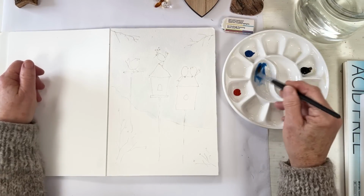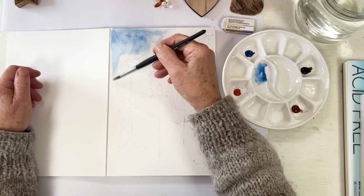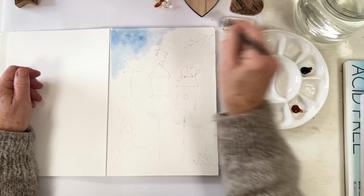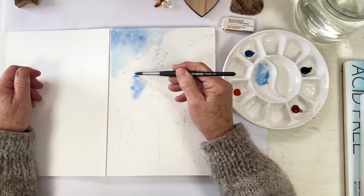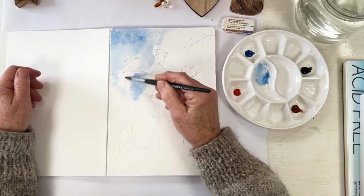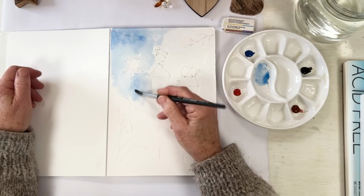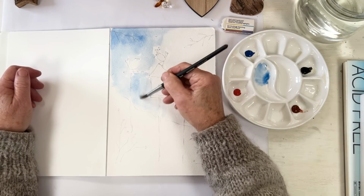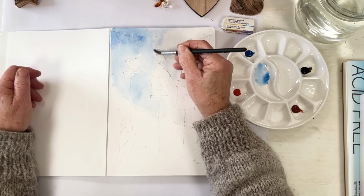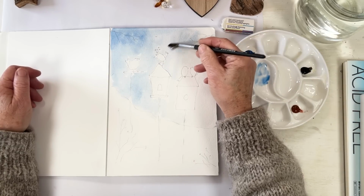So let's dip into our blue, and let's give it a nice winter's day sky. And we don't need to go right up to the birds, but if you can get reasonably close. Sometimes it's quite nice to let them have a little bit of a halo, if you know what I mean, a light halo around the bird. And his legs are going to be just drawn in with pen anyway. So we just kind of do this. Whatever makes you happy and relaxed.